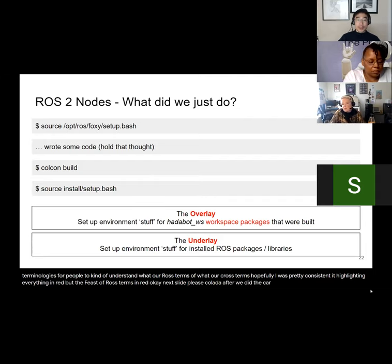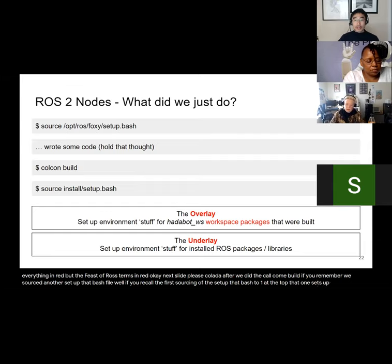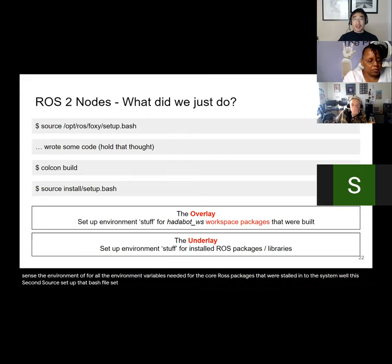So after we did the colcon build, if you remember, we sourced another setup.bash file. Well, if you recall the first sourcing of the setup.bash, the one at the top, that one sets up an underlay and it sets the environment up for all the environment variables needed for the core ROS packages that was installed into the system. Well, this second source setup.bash file sets up what ROS people call the overlay. And those are the environment variables to set up the binaries, as well as the libraries, if you built libraries, for the stuff you built in your Hadabot_workspace folder.